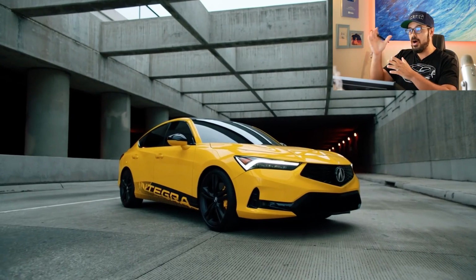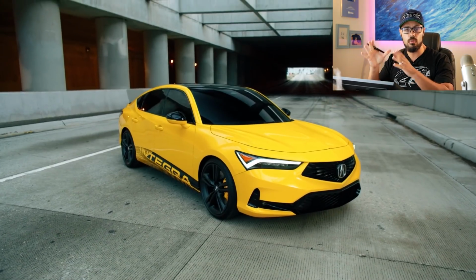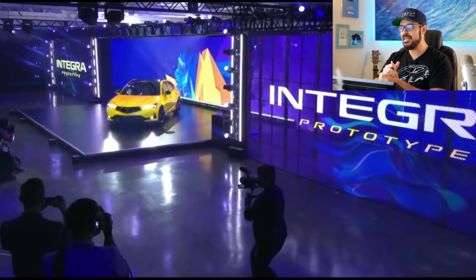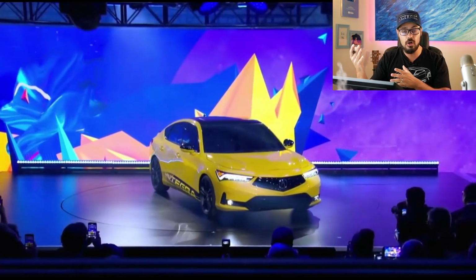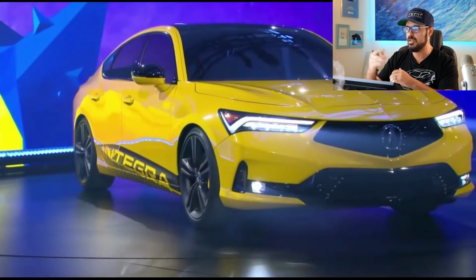I've visited retirement homes with more energy than what was generated at the launch of the 2021 Acura Integra prototype yesterday. By the way, this is exactly what the production version will look like, minus maybe the yellow tailpipes. But you know what? I can see why the energy was so low. I watched the reveal live last night, and the second I saw the car, I was already ready to go and do something else. What a disappointment. What a missed opportunity here by Acura.